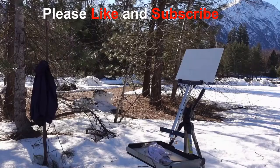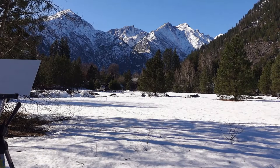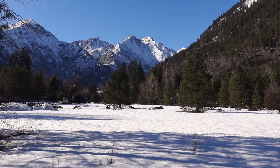I like this location because it has a nice flat area to stand. It's got some trees around that will hopefully block the sun while I'm here painting. The sun's gonna move and it's gonna come across the scene and into my face. So I need to get finished before that happens, but it would be nice to paint in the shade the whole time.